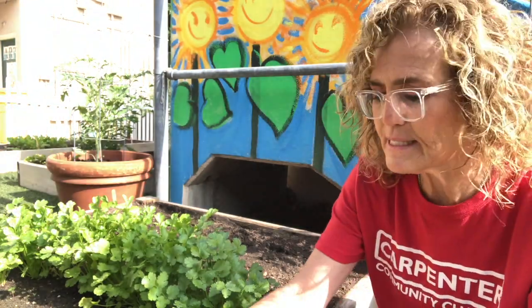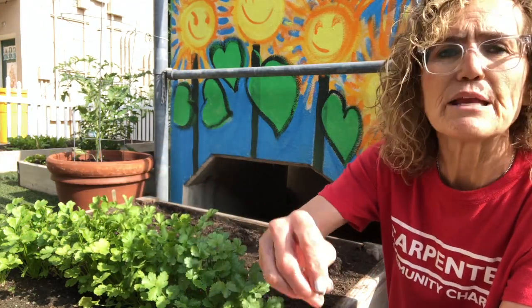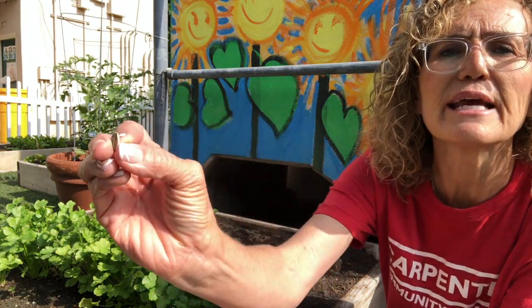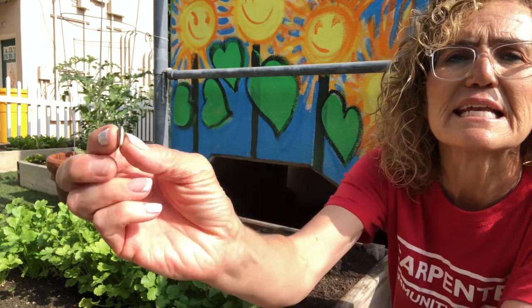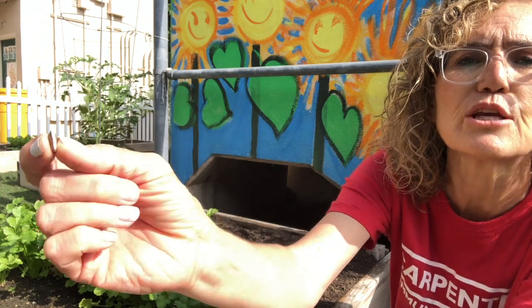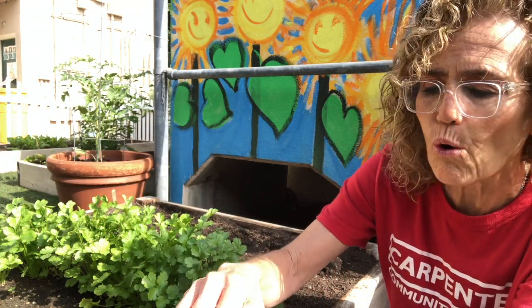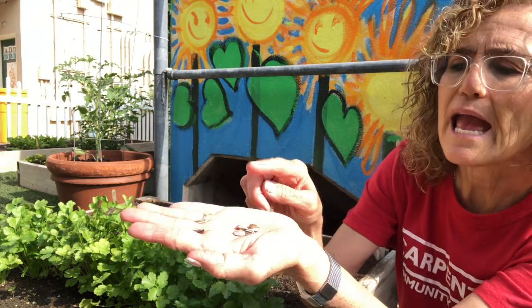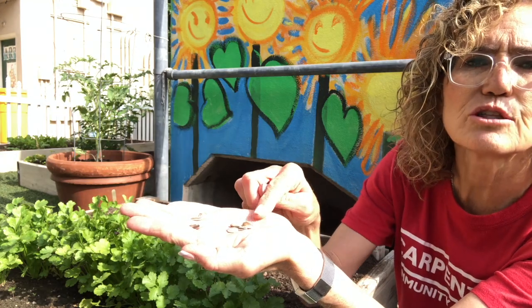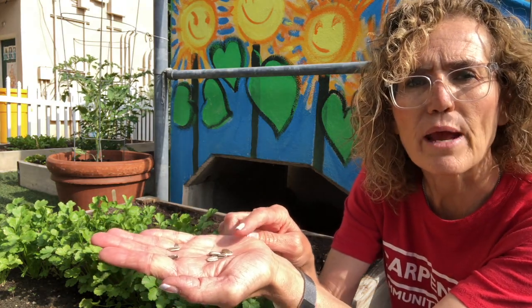So I have some sunflower seeds here. It looks like a sunflower seed that you would eat, right? It has a shell on it, and inside is the seed. So this is like the seed coat. It's like a protection for the seed. And I'm gonna plant the whole thing. I'm gonna plant the seed coat and the seed that's inside in the soil, and then I'm gonna add some water to make the seed wake up.